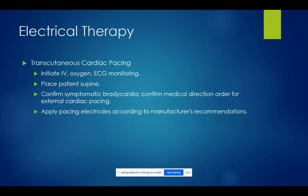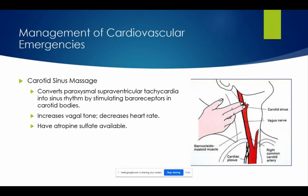With TCP and synchronized cardioversion, remember you want to make sure that that patient is comfortable if possible. And make sure that they can tolerate any type of analgesia or sedation medication. Now, if they can't tolerate it at first, but you start transcutaneous pacing, be sure that you're prepared to maybe administer it once it starts working the way it needs to work. Because that's the whole point, is to gain cardiac output and for them to start perfusing better. Okay, so I'm not going to go through the steps there.